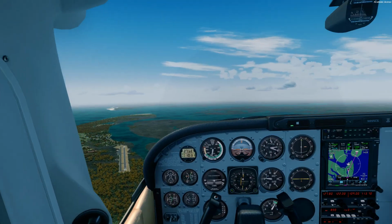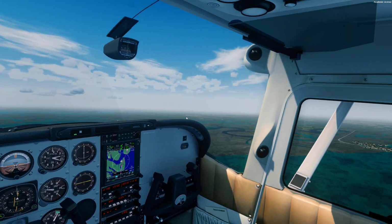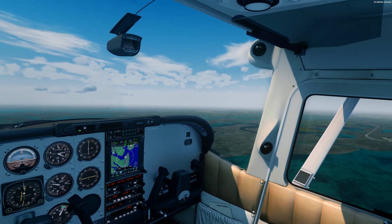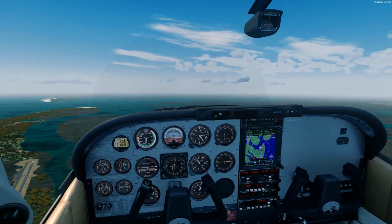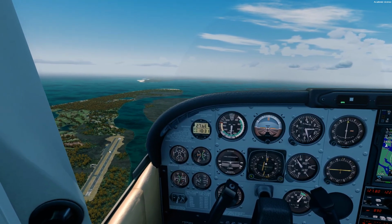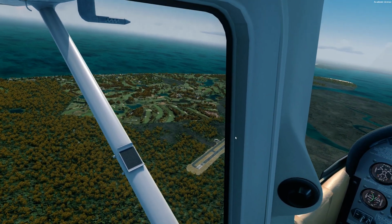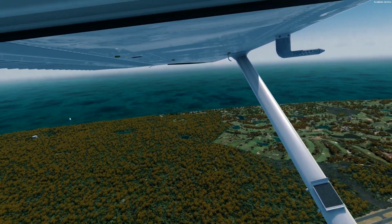Pretty great. It's icy beaches, beaches and mud. Sure, there's a lot of mud down here. That's a little bit surprising, that it's this muddy. Yeah, so this is the other freeware airport. This looks to be like a massive golf course by the beach here.